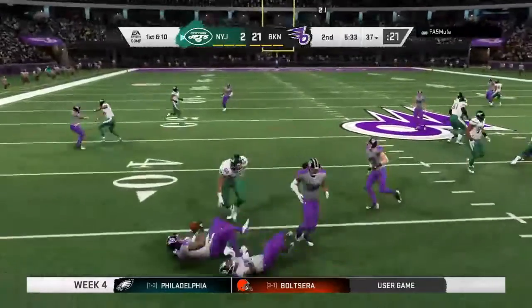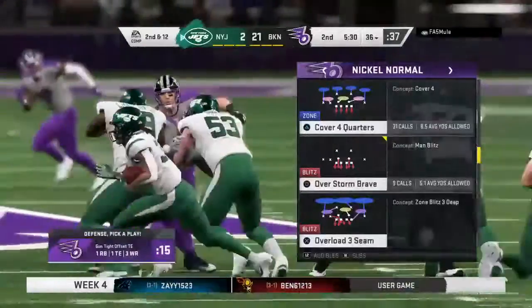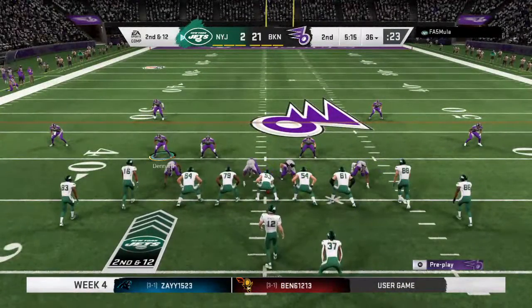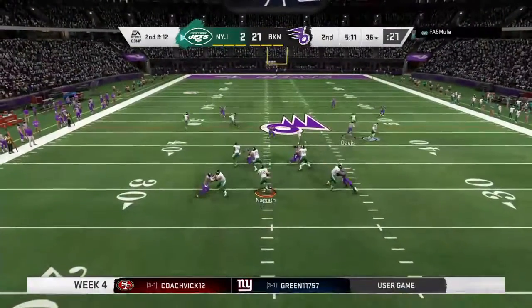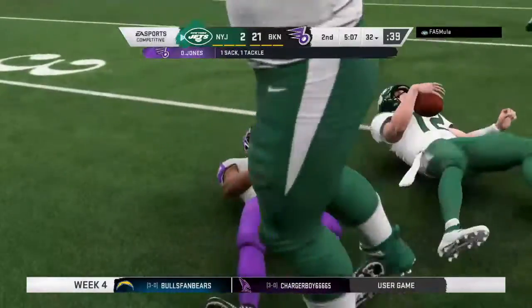They run it with McKinnon. And that play went nowhere. Losing yardage. It'll be back at the 36. Here we go on 2nd and 12. Nowhere to escape, and he goes down.